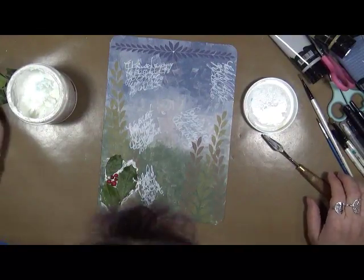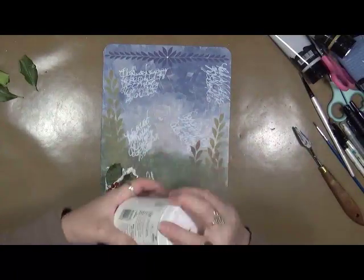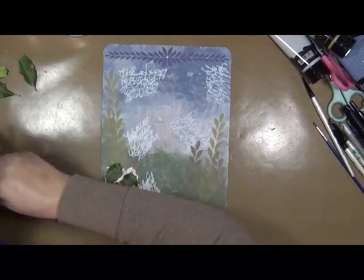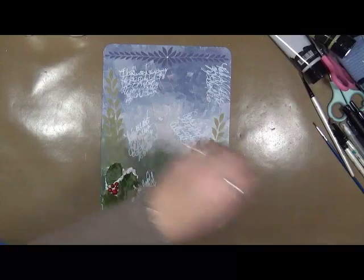Anyways, aren't they cute? So that's my little holly leaf. That's my little piece of nature there. Now I have more things that I want to put on here. Okay. All done with the holly leaves. Let's get rid of you.